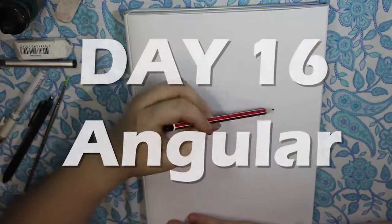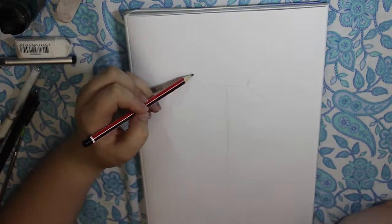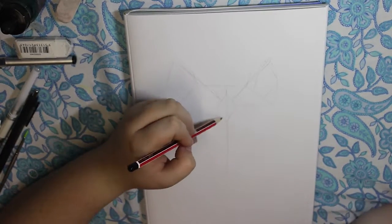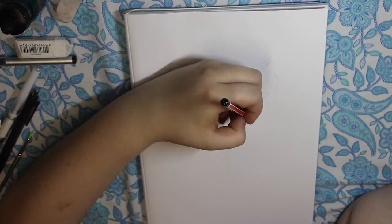Day 16, the prompt was angular. I took the opportunity to try out the more geometrical style you see on Instagram quite often. And the idea was just to put together shapes to make some sort of shape out of it. And I picked the shape of a wolf because I quite enjoy a wolf's appearance.